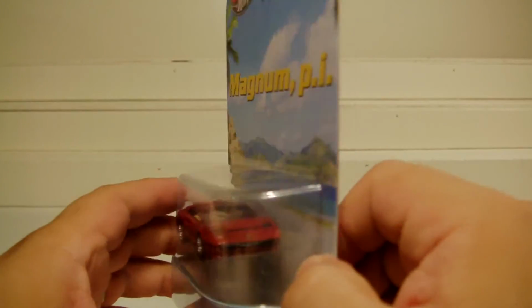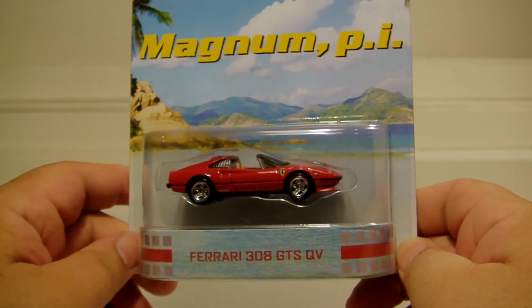Will I ever actually open these? Only if I ever display all my Ferraris, which I doubt, so it might never happen.